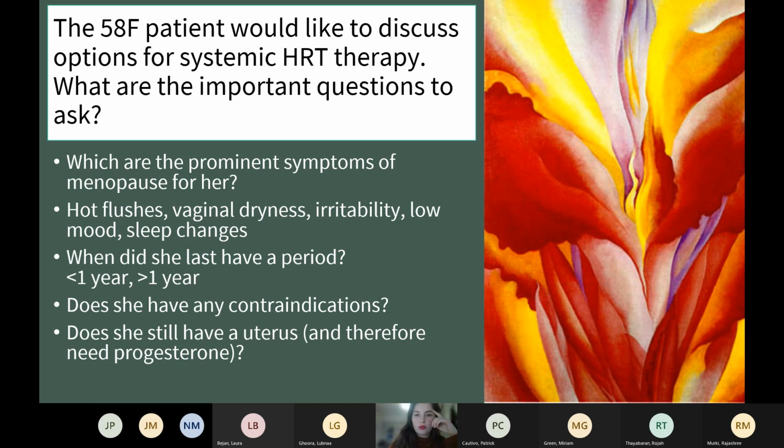So it's good to ask her what her prominent menopausal symptoms are, because for some women, they put other things down to the menopause, and they'll say, oh, I was just told this was normal for my age, and actually they can have another pathology, so it's worth not having tunnel vision. But generally the main things would be the hot flushes, the dryness, the irritability, low mood, sleep changes. And then we want to know whether she's still having occasional periods or she's stopped having periods, because that tells us we want to do a continuous or a combined therapy.